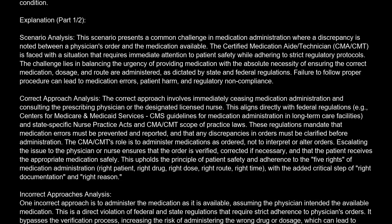The correct answer is A. Administer the medication that is available on the card, assuming the physician intended to order it for the patient's condition. Explanation. Scenario analysis. This scenario presents a common challenge in medication administration where a discrepancy is noted between a physician's order and the medication available.